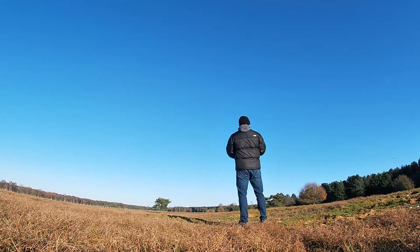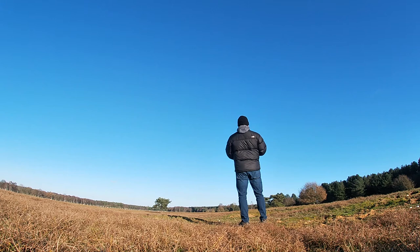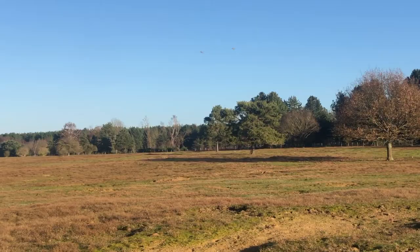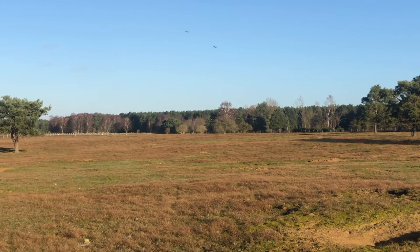F-15's coming back. Should get one of these going around because they're quite close in together. So hopefully the first one will land or do a go around and the other one will do the opposite. Canon extender seems to be working well. A little bit slower to focus though.